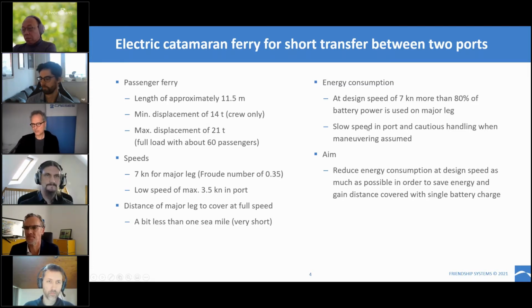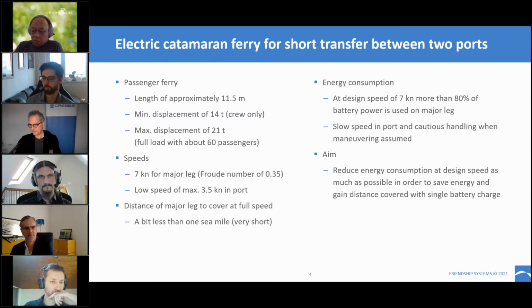We did an energy consumption analysis and realized that at the high speed of 7 knots, most of the battery power, because it's an electric powered boat, is used on the major leg. So we said we can safely assume that if we cover the two displacements, we will get the majority of energy consumption if we concentrate on the 7 knots. And the aim, of course, is to reduce energy consumption at design speed so that we can either gain distance covered with a single battery charge or go slightly faster if need be.